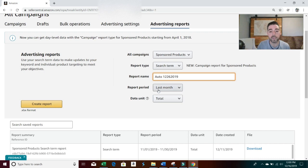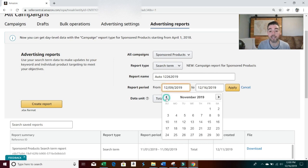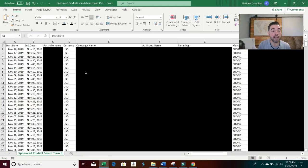And report period. Here I like to do a customized period, and I like to run that for as far back as possible. So I'm going to select the from date, put back here, and apply. Data unit, I'm going to put as total. Create report. I already had the report run, and as you can see, I hid a few things just to protect my product and my identity.